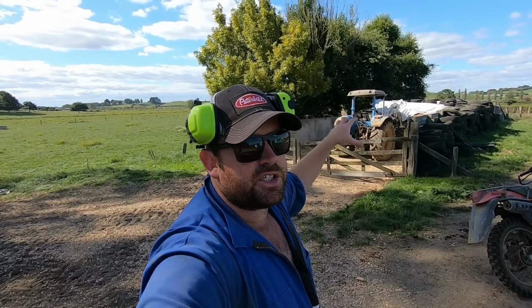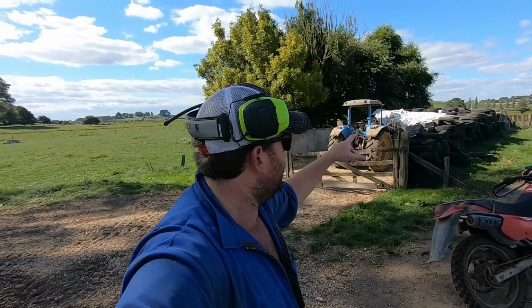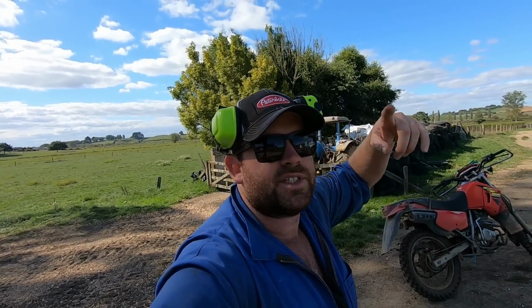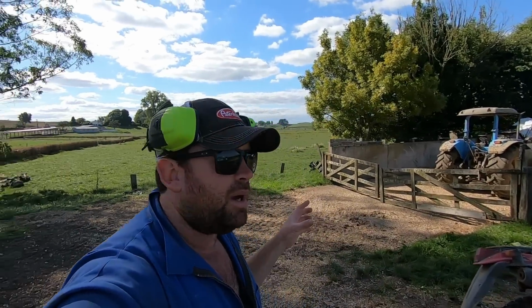And I can always change the amount of maize they're getting, reduce it. I was feeding 2200 about a month ago before they harvested the maize, and I've brought it down to about 1800. I'm pretty happy where I'm at the moment.